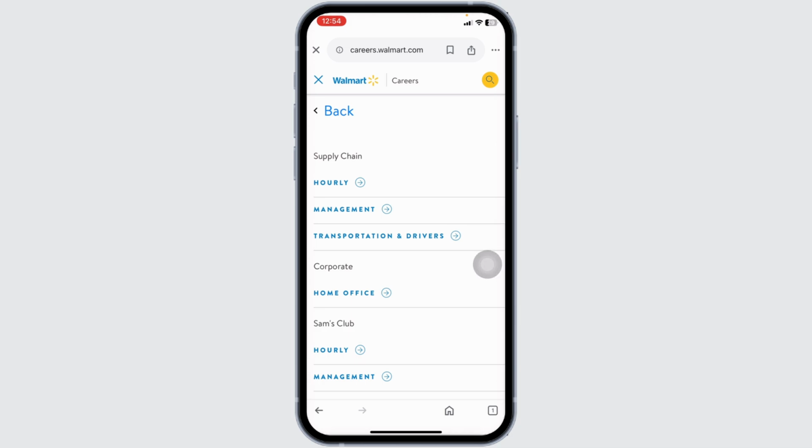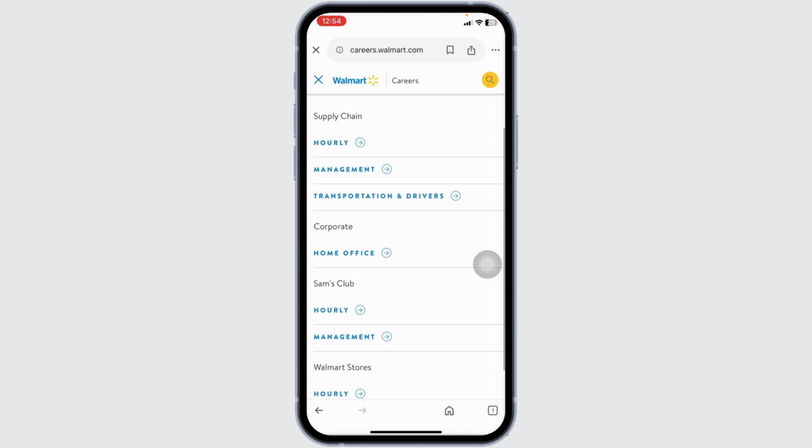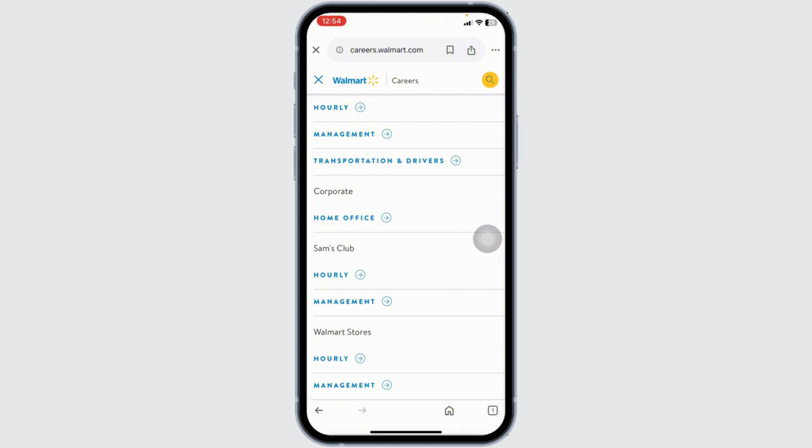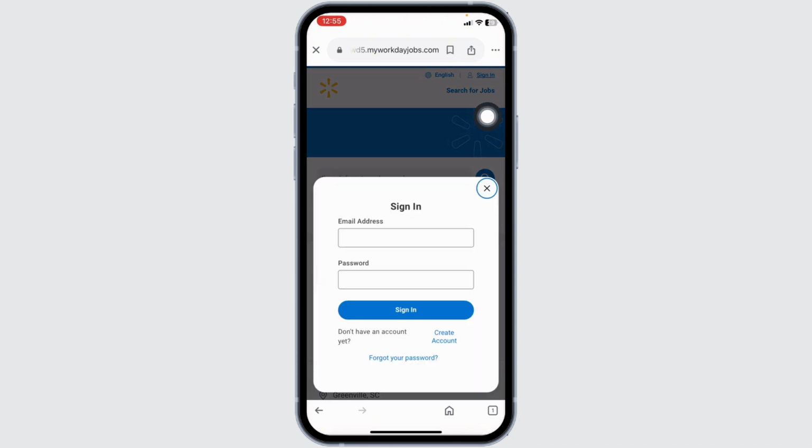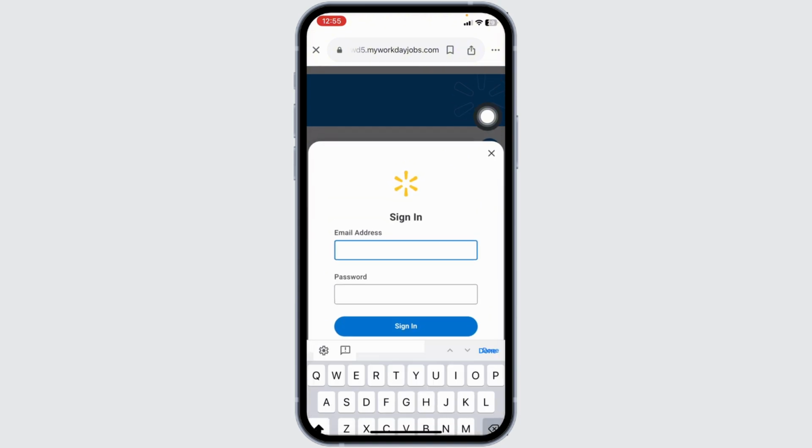Under those sections, you're going to find different options whether you want to log in for hourly, management, or transportation drivers. First up, select your section and then select the topic. So I'm going to select Sam's Club and the management. Now at the top right, you will see the option of sign in. Click on that. Now from here, you can easily get access to your account.